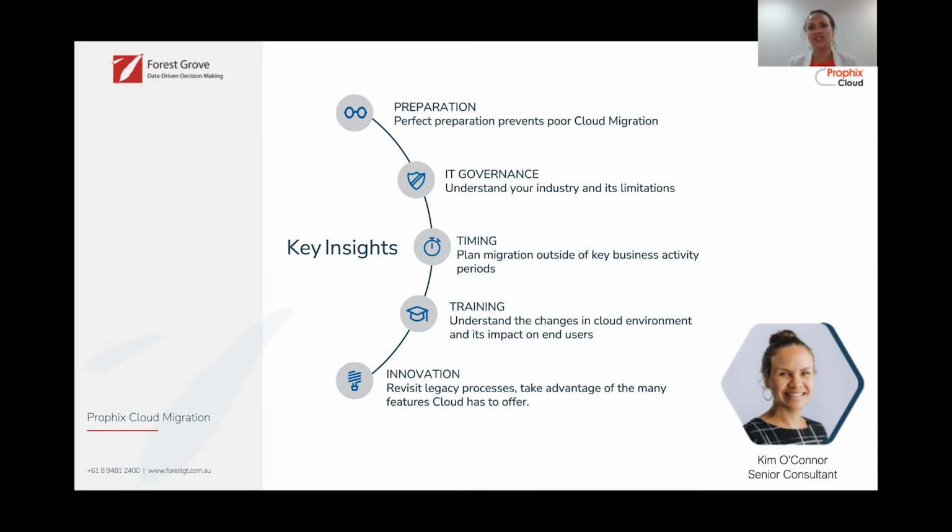So having those conversations with Jill and Matt prior to even commencing your cloud migration, understanding the differences between your on-prem environment and the new cloud environment, also understanding your Prophix solution, knowing what processes you're currently using, which are legacy processes, and what you would like to improve. So having those thoughts really early on can help you down the track as well.